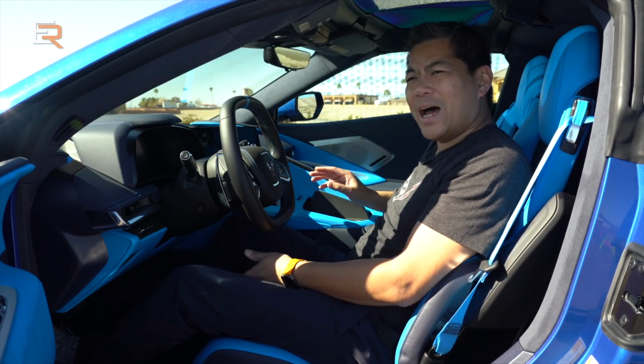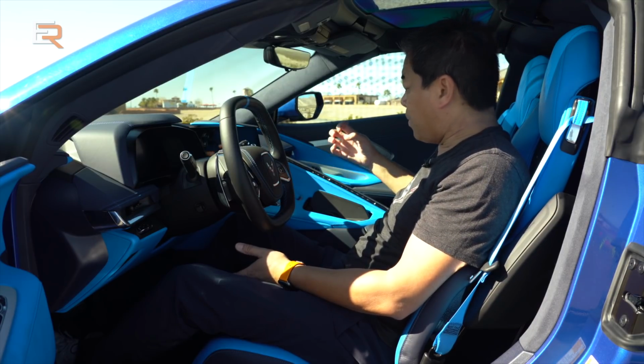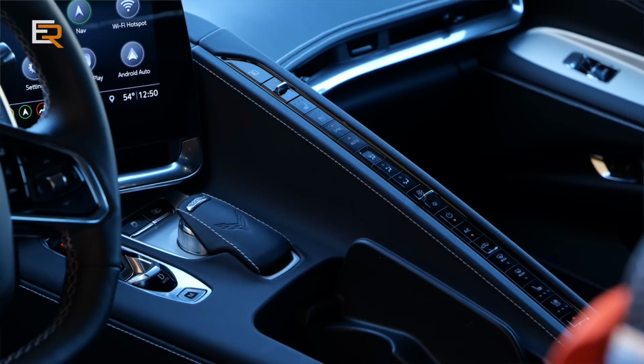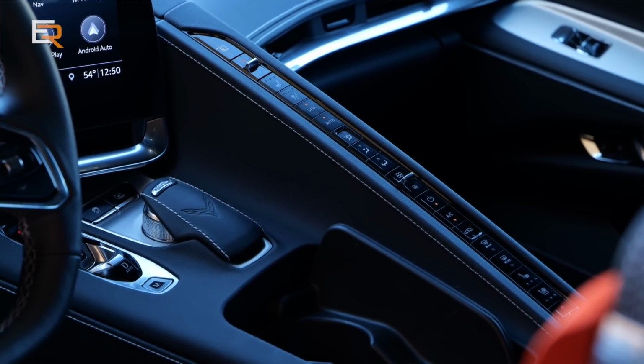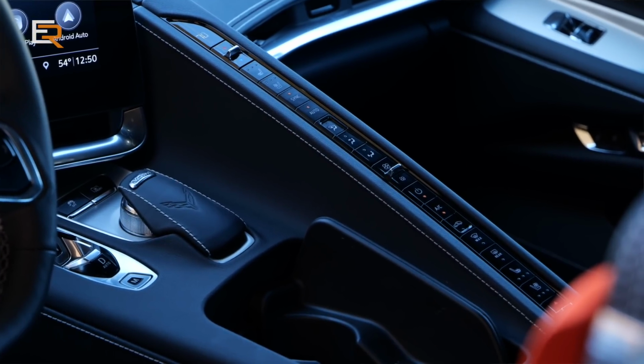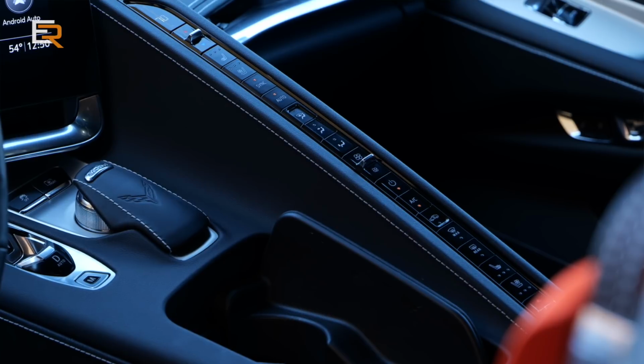And yeah, I think it might take a little getting used to. I've asked some of the people from General Motors, why did you do that? And they basically figure that you don't use these buttons a lot. It's easy to actually, while you're driving, just hit up or down for heat. And your passenger settings are below that.